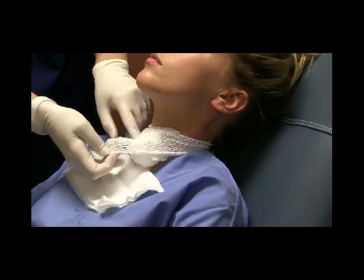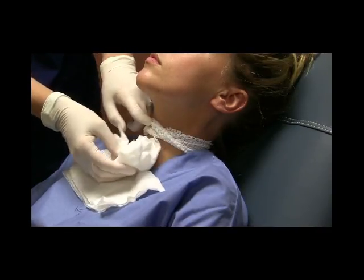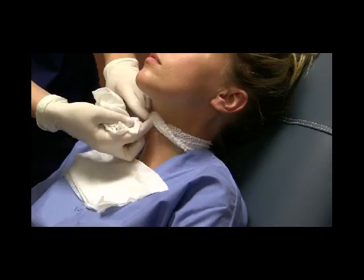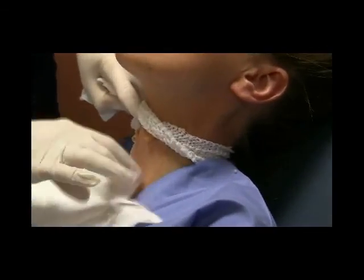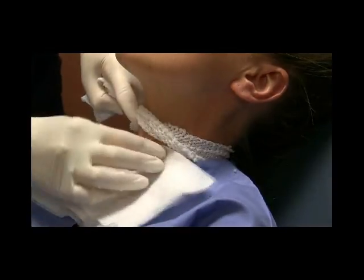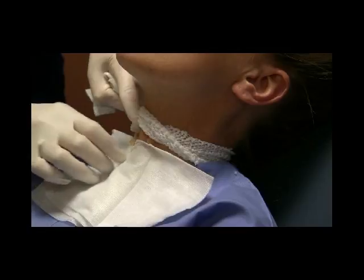You're going to gently lift up the elastic bandage. You're going to take out the blood-soaked gauze, and you see the catheters are still in place. And now you're going to take this new wad of gauze. You're going to put it just under the catheters a little bit.